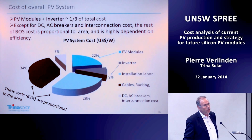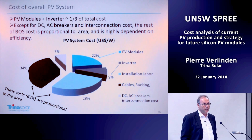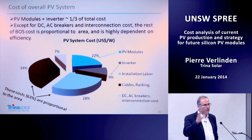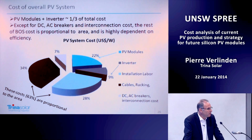Now, if you look at the overall cost of a system, the cost of the PV module represents a relatively small part. You could get a PV module for about 70 cents a watt, roughly. You get an inverter for about 23 cents a watt, and you install a system for about $2 per watt, depending. Every country has a different labor rate and different price structure, but typically the PV module represents in the range of 30% of the overall PV system.